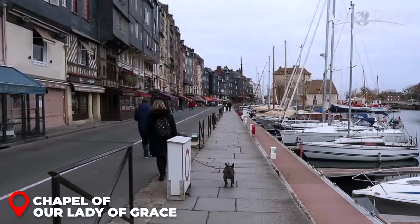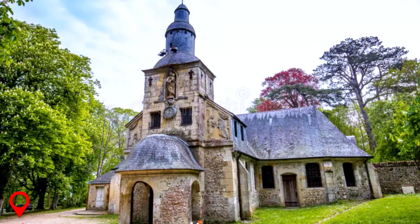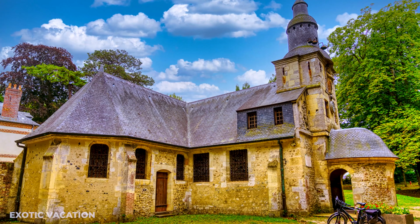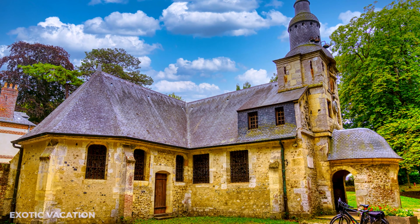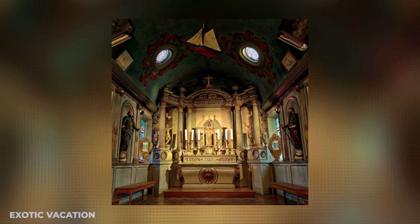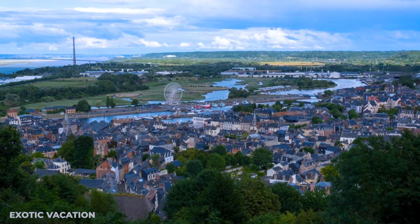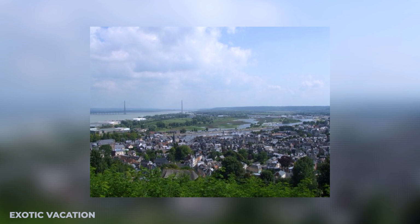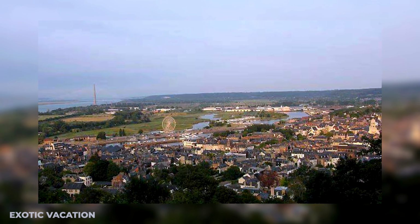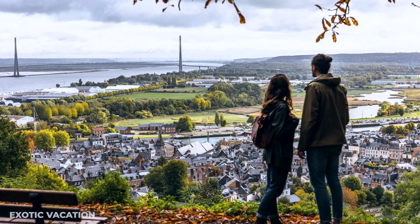Chapel of Our Lady of Grace. After breakfast, make your way to the Chapel of Our Lady of Grace, perched on a wooded hillside just beyond Honfleur. Built in the 17th century by sailors offering thanks for safe passage, the chapel still carries that spirit. Humble, weathered, and deeply rooted in Normandy's maritime soul. Inside, the wooden halls are painted with soft tones, votive offerings hang from the beams, and rows of hand-carved model ships tell stories of generations past. Step outside and you're met with one of the best views in the region, a sweeping panorama of the Seine estuary, the vast arc of the Normandy Bridge, and the clustered rooftops of Honfleur down below. Entrance is free, and the quiet setting makes it one of the town's most soul-stirring stops.